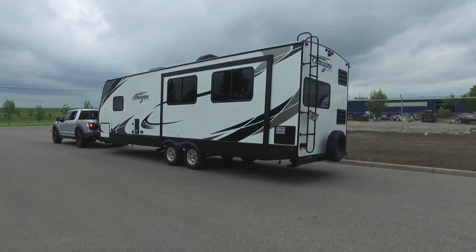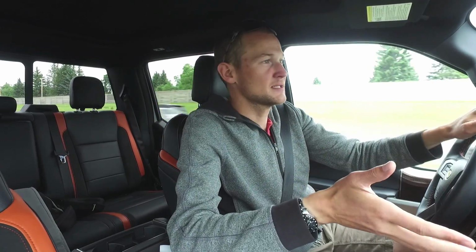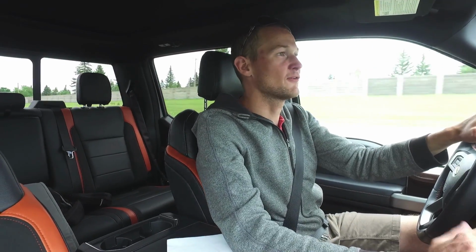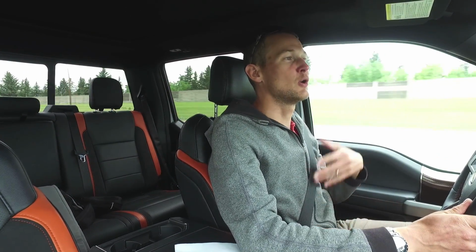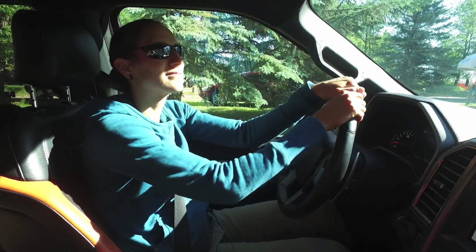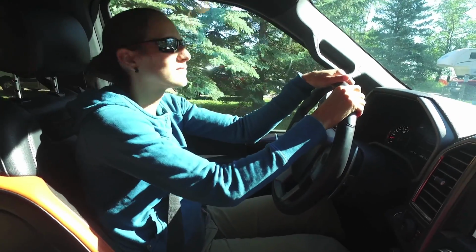But another system that comes as part of that package as well that I think is a little bit gimmicky and kind of unnecessary is this Pro Trailer Backup Assist system. I've tested it before in the regular F-150 when it first came out a couple of years ago. The whole idea is that it's a bit tricky and counterintuitive to back up a trailer. So if you don't do it a lot, this takes out the guesswork. You pop the vehicle into reverse and use this little dial down here to steer the trailer in the direction that you're thinking. It takes out that sort of counterintuitive steering that you normally have to worry about.